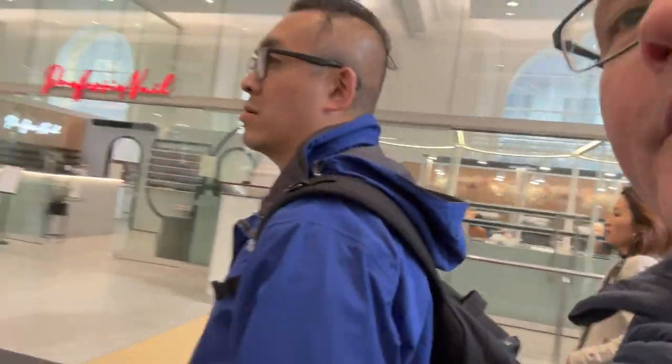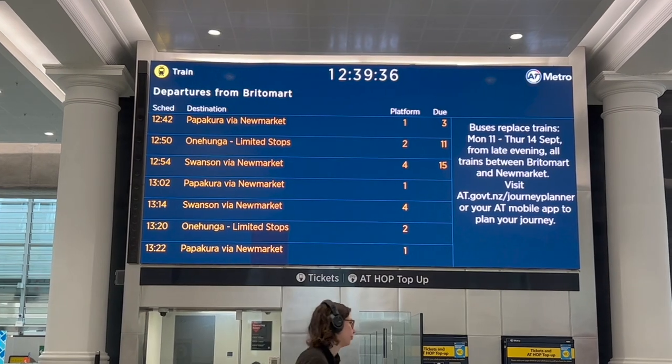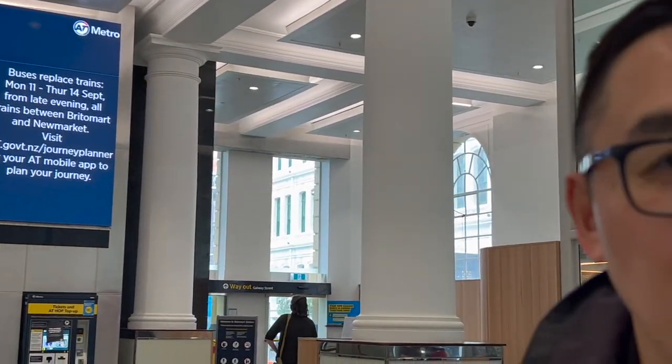Look at this. And I can see in front of us the list of the destinations. Let's see where we might be able to go. You could go to Papakura, Newmarket, Swanson. Yeah. Do you know what? Newmarket is where they have a Westfield. Really? We have that in London as well? Westfield's everywhere. There's one in New York too.